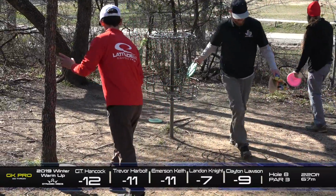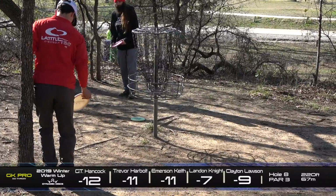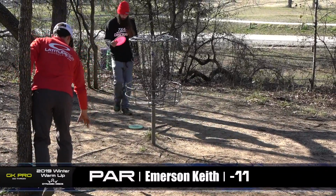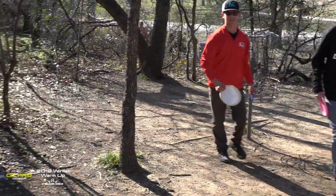Good birdie from GT. Emerson is going to be tapping in his par. And GT took the lead there. Yeah, he did. He's sitting at 12th.